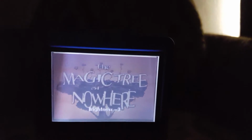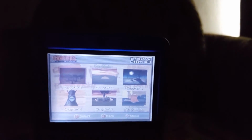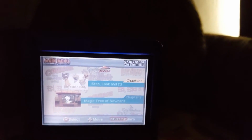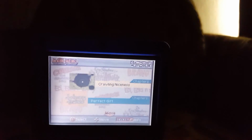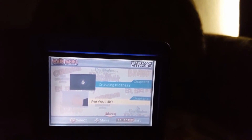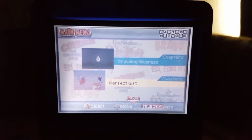Actually select it. And then there's also a brightness level that you can adjust. And then you hit B for back. It's nice that it actually has chapter screens, and animated menus, and there's a neat background, and it's colorful. So now that I know what I'm doing, I could show you guys this, but that's the Cartoon Network one.